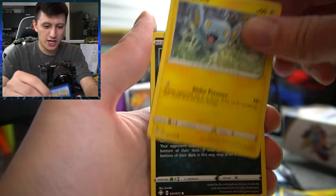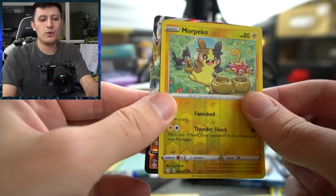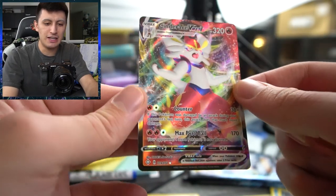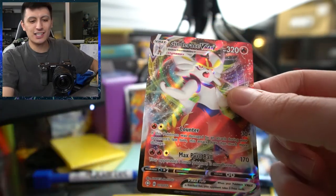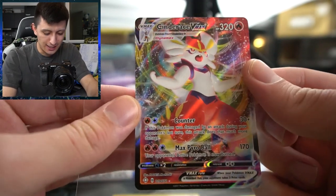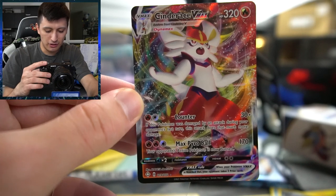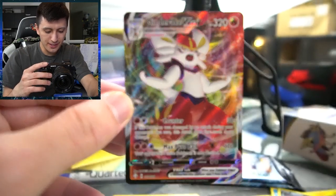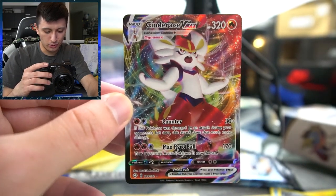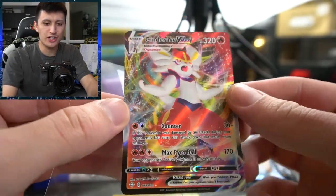You feel me? Shinx, we got a Nickit, Rowlet, Reverse Holo Morpeko, and a Cinderace VMAX. Yo, that is actually dope. We pulled Cinderace and Cinderace VMAX back to back. Look at that. Look at Cinderace VMAX. He looks sick. That looks really, really cool. And yeah, it's gonna go in my fire deck for sure.